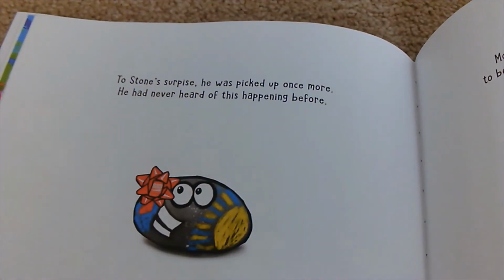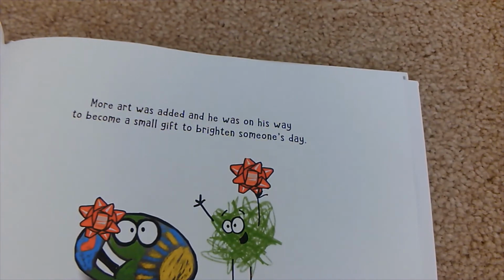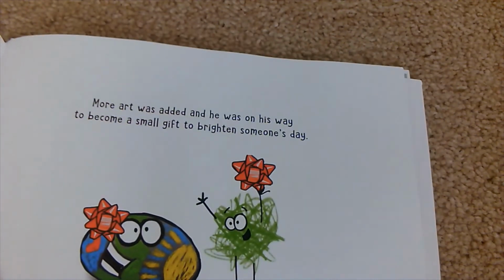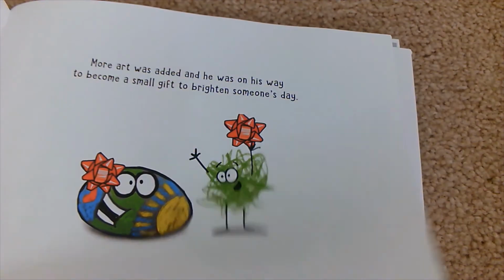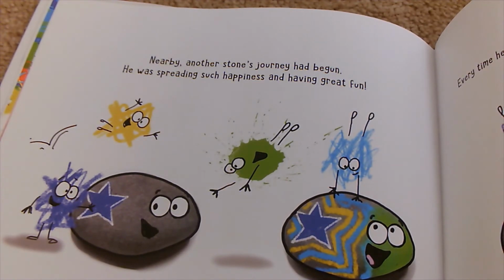To Stone's surprise, he was picked up once more. He had never heard of this happening before. More art was added, and he was on his way to become a small gift to brighten someone's day. Nearby, another stone's journey had begun. He was spreading such happiness and having great fun.